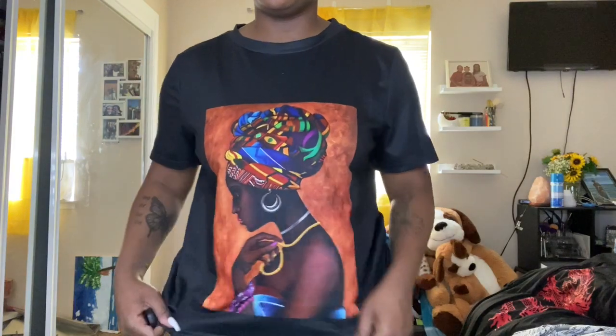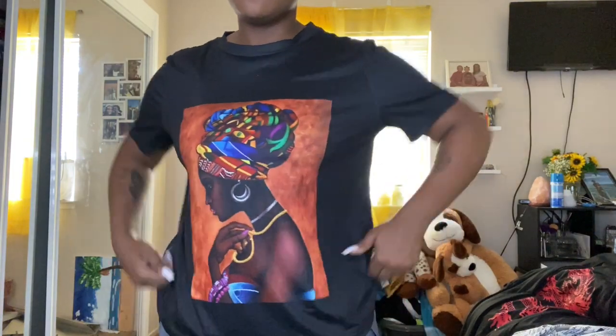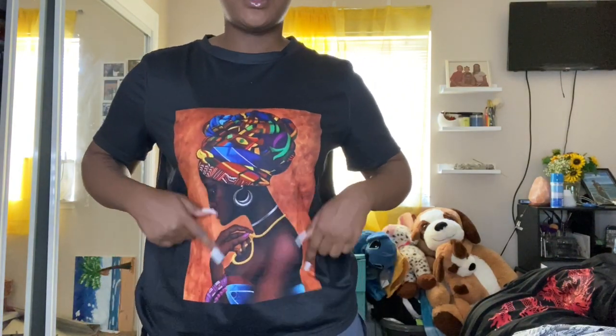It's not that cardstock print, so I don't have to worry about it washing off. I just think it's a really beautiful t-shirt with everything going on. I feel like it was very fitting. I did buy it to wear on Juneteenth, but it didn't come in time, so that was kind of a bummer. But it was something I really wanted, and it caught my eyes.